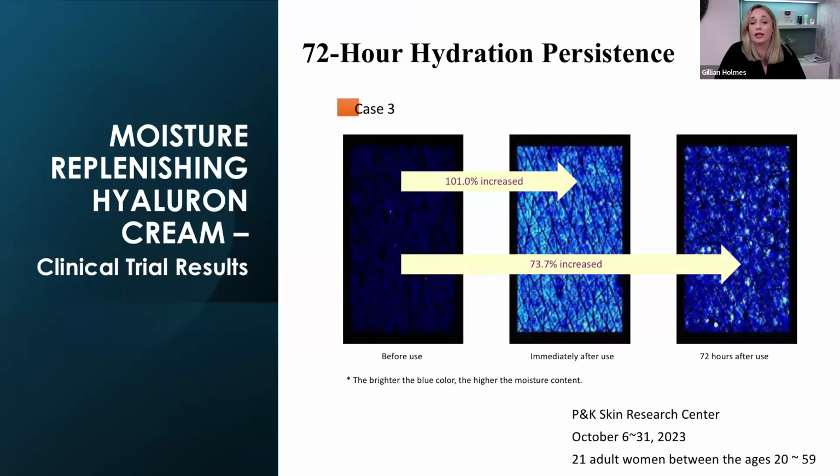So to look now at the clinical trial for the moisture replenishing hyaluron cream. For this, we see there were 10 case studies in total to be viewed, all very, very similar in terms of the positive effect that you see from the application of this particular product. Now, to explain what we see here, the product is applied and we see an instant increase in the hydration levels of the skin. So immediately after use, in this particular example, you see a 101% increase in the moisture content of the skin.